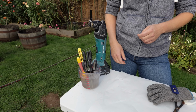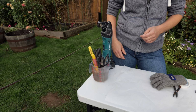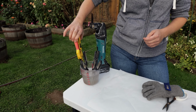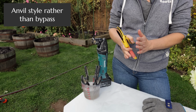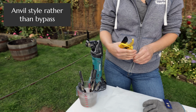Also, I've recently discovered you can soak your tools in vinegar to help break down the rust on them, so that can help prolong the use of them as well. When we're getting into dividing the tubers, I like to use pruners that are not the bypass. The bypass are the ones like a regular scissor, but these ones cut down like a little knife instead. The way they're levered.